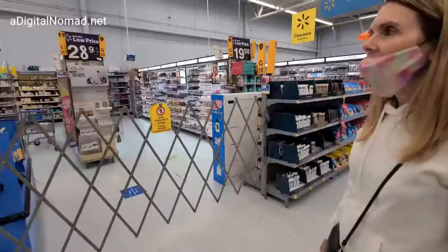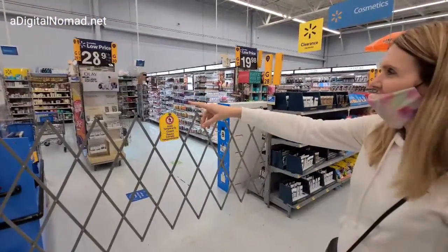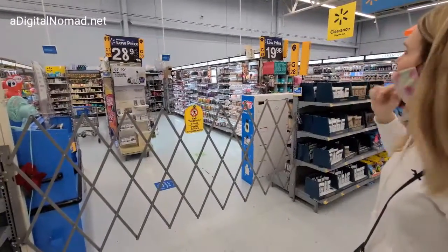Closed off. It's fenced off. Yeah, closed off after hours. Fenced off. There's oil everywhere. Oil drops, oil spills. Bubble gum. Never seen this before.